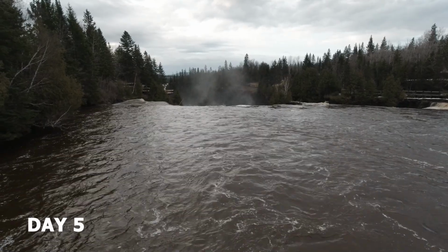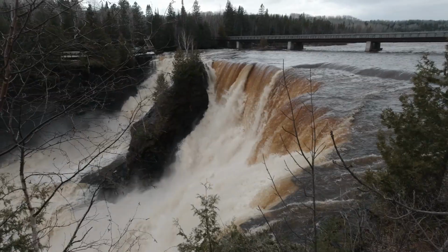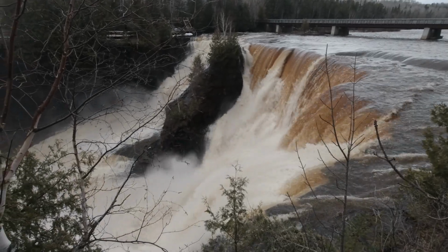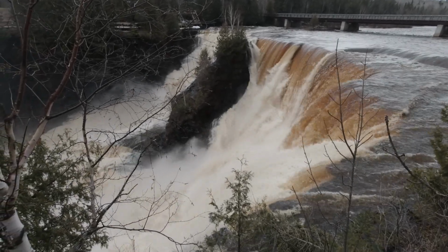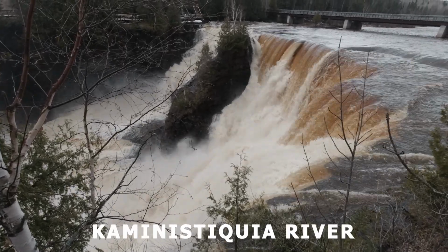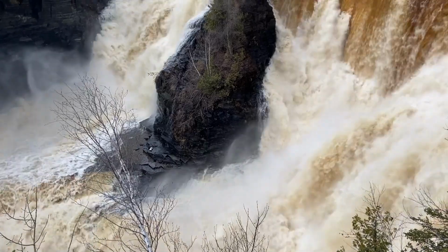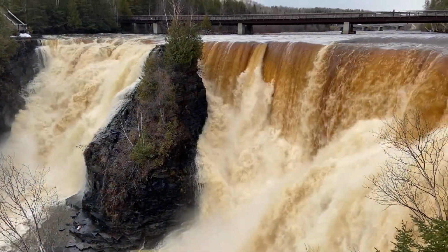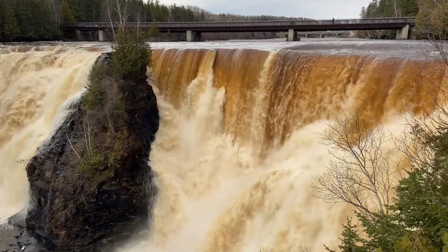Kakabeka Falls is located in the Kakabeka Falls Provincial Park. It's a 40-metre or 130-foot waterfall, and I'll put the name of the river below because I'll never be able to pronounce it. The rocks at the bottom of the falls contain some of the oldest fossils in existence, apparently some 1.6 billion years of age.